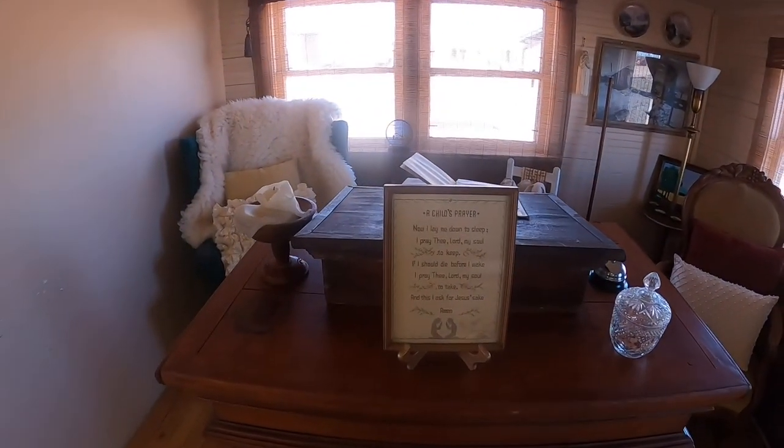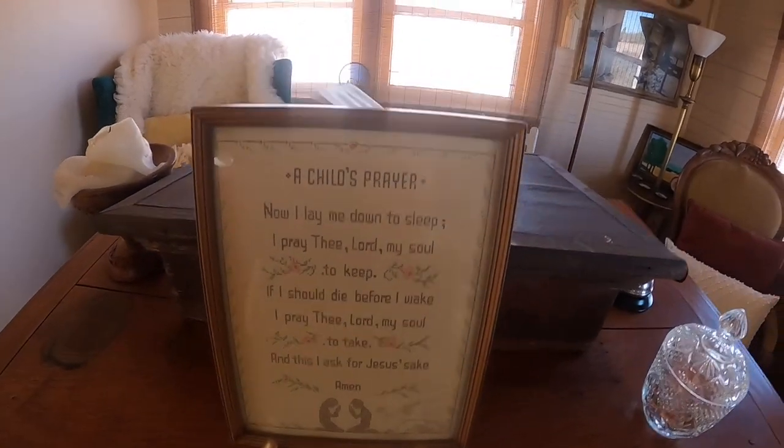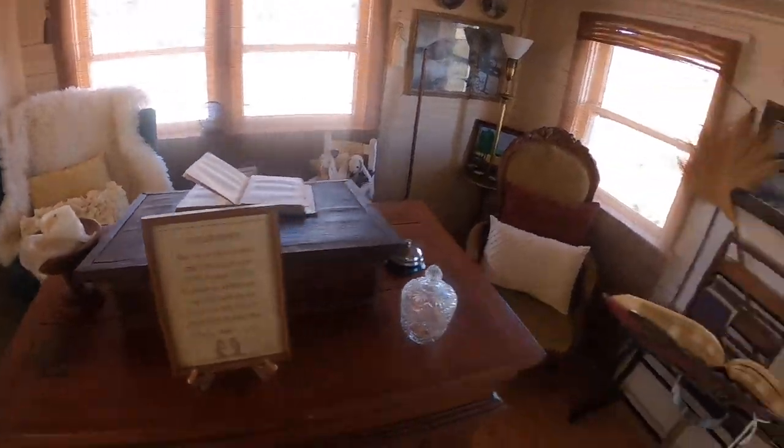Now I lay me down to sleep. I pray the Lord my soul to keep.